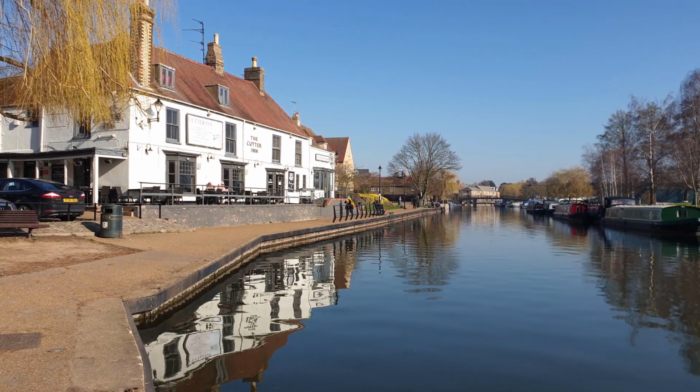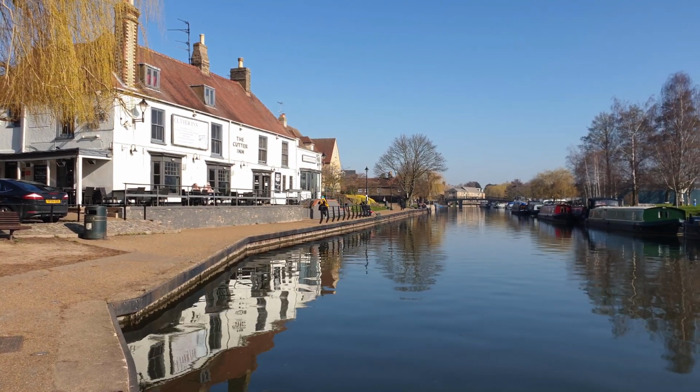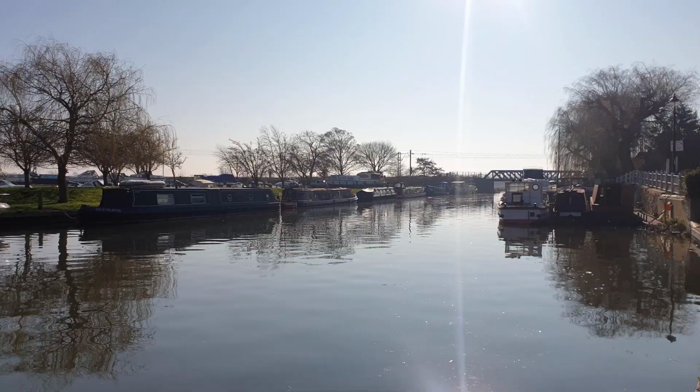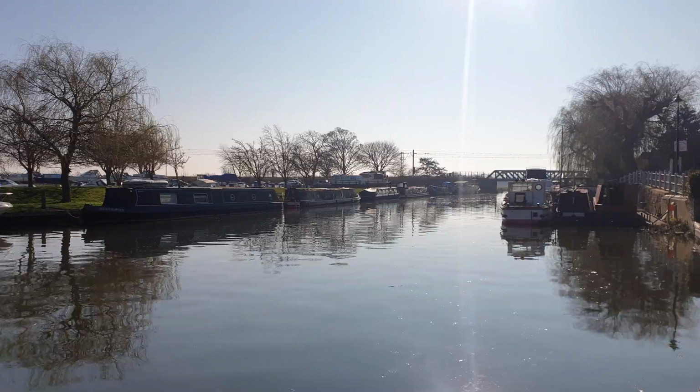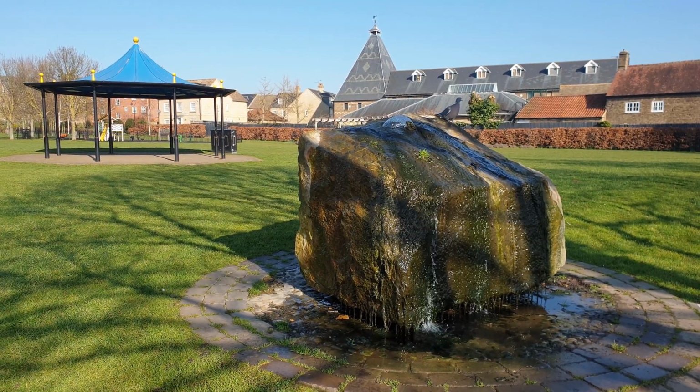It's a glorious morning once again here along the Fen Rivers Way, and I'm starting the third day at the historic city of Ely. I'm going to head off route to follow a 1 mile detour into the city centre to explore its rich history and spectacular cathedral.